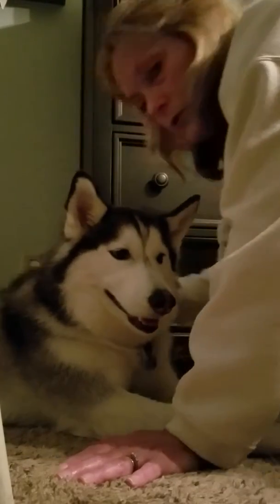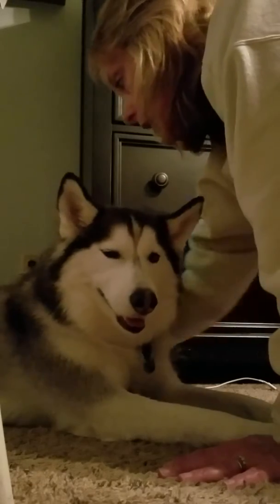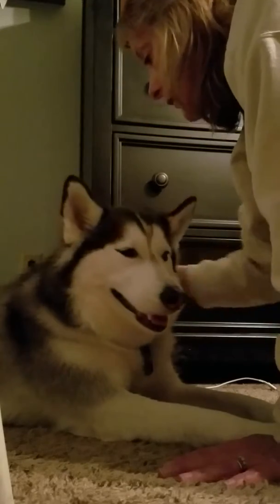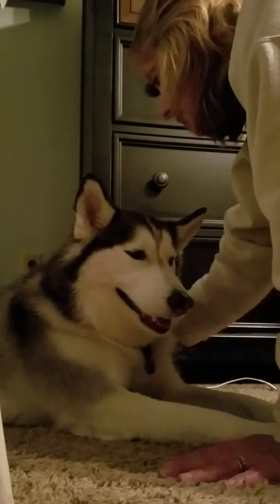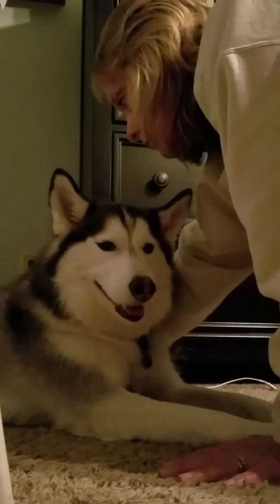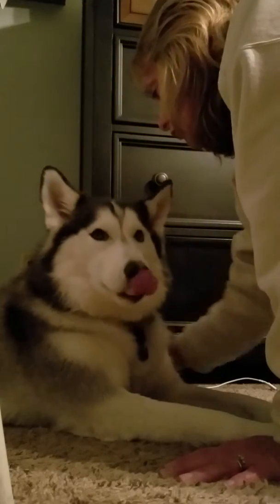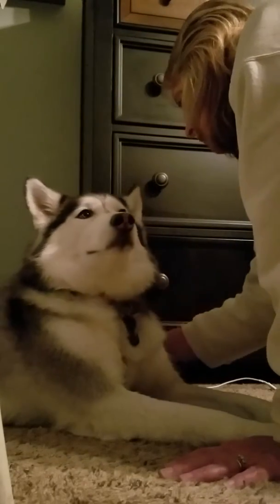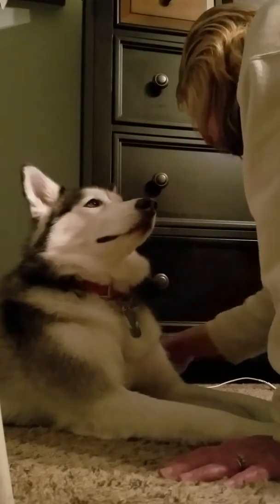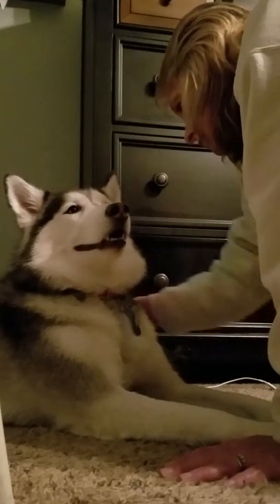Now, if you notice, and I don't know if you guys can hear her, but the panting starts to kick in a little heavier. She doesn't do that for about the first 10 minutes of this, but once you keep going, nobody likes to be pulled on. And as gentle as you try to be, when you have a dog in January with a winter coat that is so thick, you know, she enjoys this.